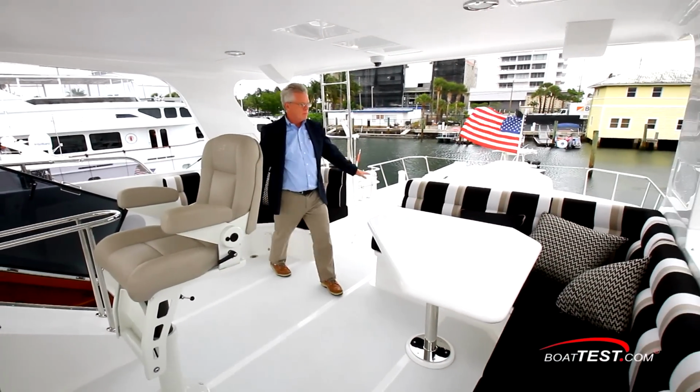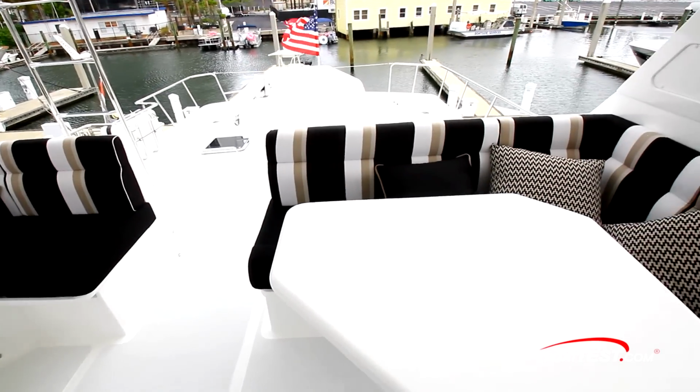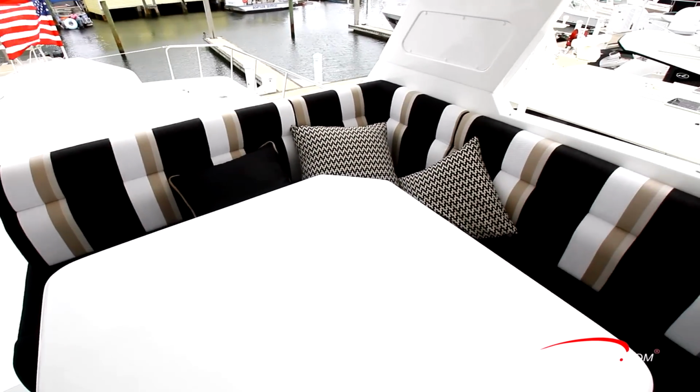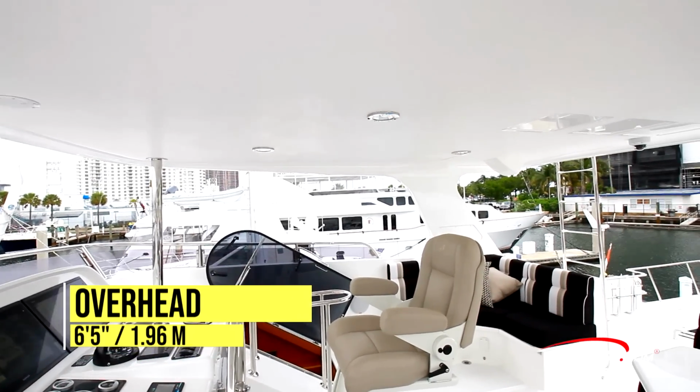The Flybridge has a social zone consisting of 2 L-shaped settees, one wrapping around a pedestal table, both flanking a center set of stairs to the boat deck. The hardtop overhead is 6 feet 5 inches off the deck.